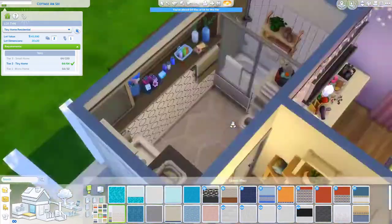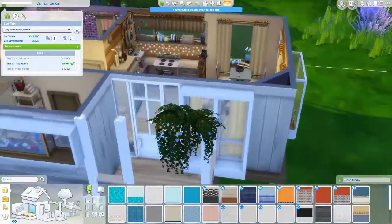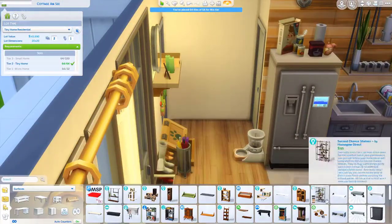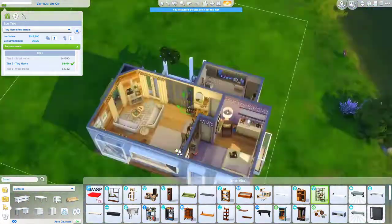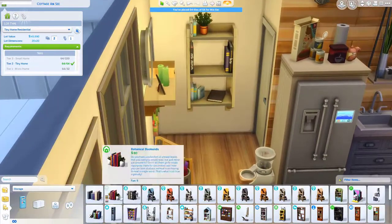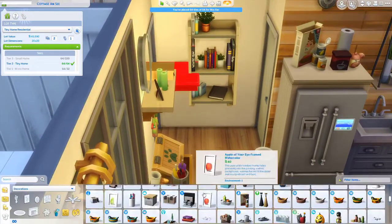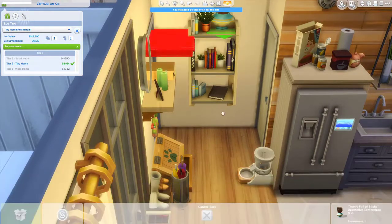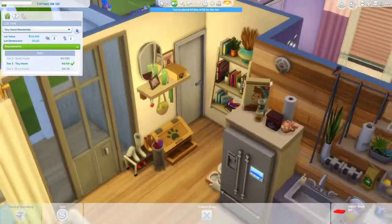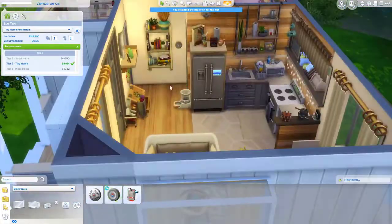I tried to make sure that you couldn't, but yeah, I also wanted to fit a washer and dryer in the bathroom as well, which I was able to do and was really happy about. I also put a clothesline and a wash bin outside, so your Sims can wash their clothes outside too, if they want to be a little more environmentally friendly. Then I stuck this bookcase in here because I realized I had not put a bookcase throughout this house. Another thing I did not add in this house was a desk or a computer.